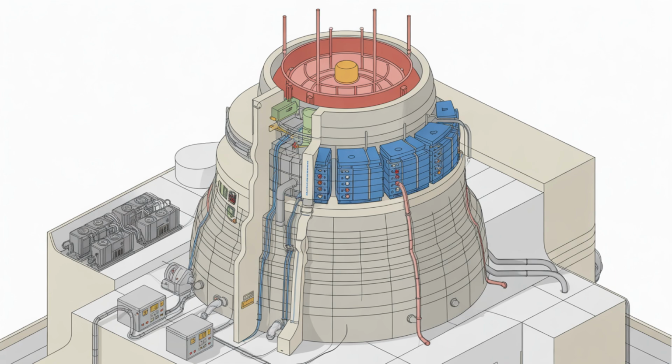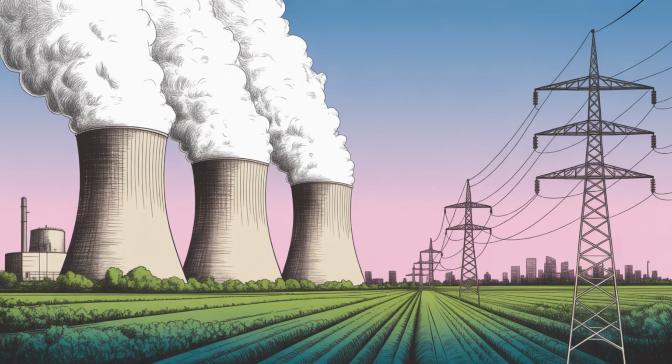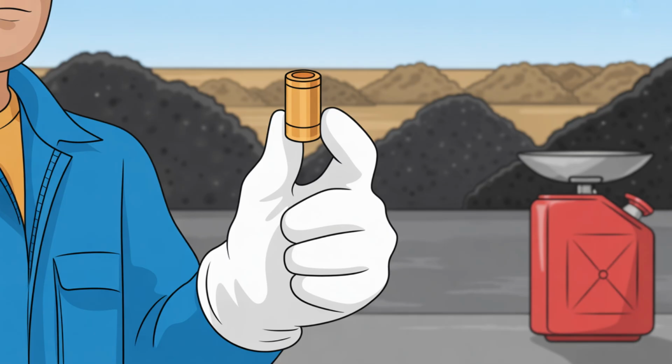Despite the risks, nuclear power is used because it produces a large amount of electricity while using very little fuel, and it does this without releasing carbon dioxide into the atmosphere. One small uranium pellet can create as much energy as a large amount of coal or gasoline, which makes nuclear energy an efficient and powerful source of electricity.